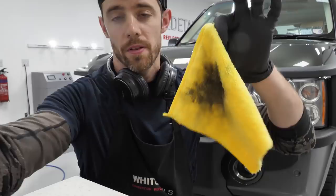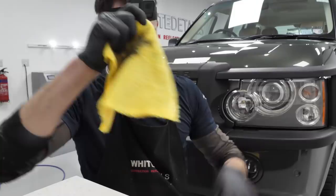A worthwhile time spent on the front grill. This is the cleaning cloth, Auto Finesse Triple, one of these. Bit of that. Cleaning cloth, buffing cloth. Good amount of dirt poured off. Front grill.